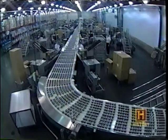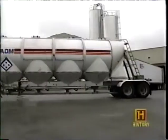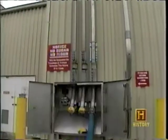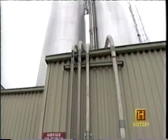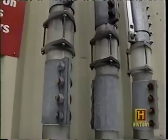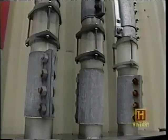We're running 42,000 cupcakes an hour, and we have a capacity to run 5 million cupcakes a week. 5 million cupcakes. That takes a lot of the basics, flour and sugar. There's 50,000 pounds of sugar that comes in on a truck and is unloaded into the bulk silo, which can hold 120,000 pounds each. We're using approximately 450,000 pounds of granulated sugar a week.